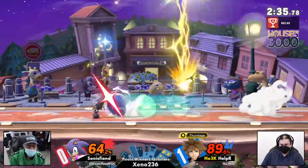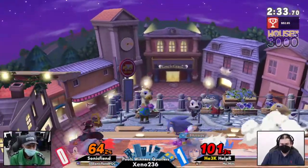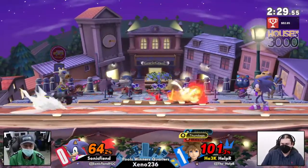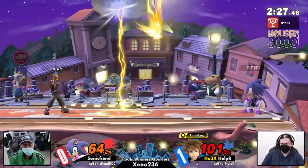Did that combo the Faraga into the side B? That was actually really cool. I don't think I've ever seen that before. Do it again. Do it again. He's throwing out the Faragas.